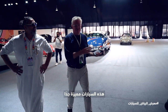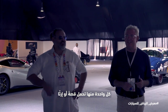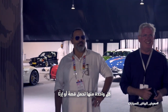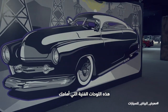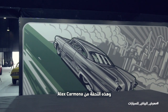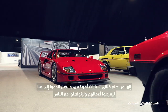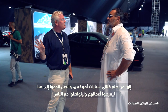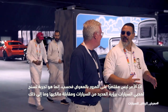Really, they're all very special, and they don't have to be super expensive to be special. A story helps, but that doesn't hurt. Or something that you're a fan of. But even at this car show, even the walls are special. This artwork that you see, this one from Max Grundy. There's artwork from Alex Carmona. This isn't just any pictures or paintings. These are from famous American automotive artists that have come here to display their work and connect with people in a visceral way. So it's not just about come, buy, and go. It's more like an experience. Yes.